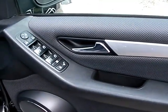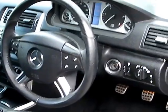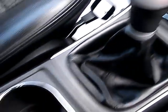Inside the car, electric windows and mirrors here, radio controls on the steering wheel. Radio CD, air conditioning, 6-speed, cup holder, half leather seats in black and grey.